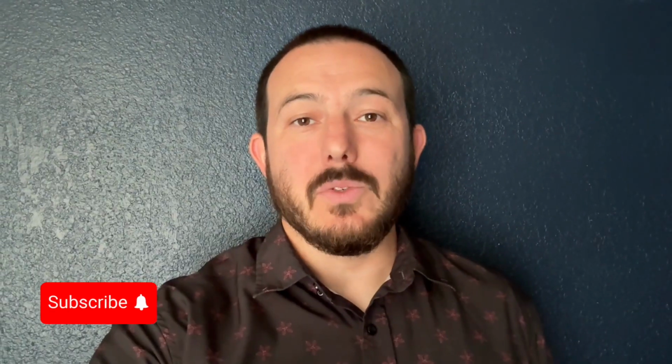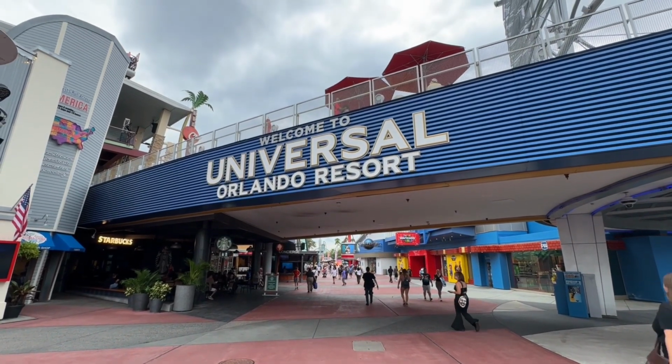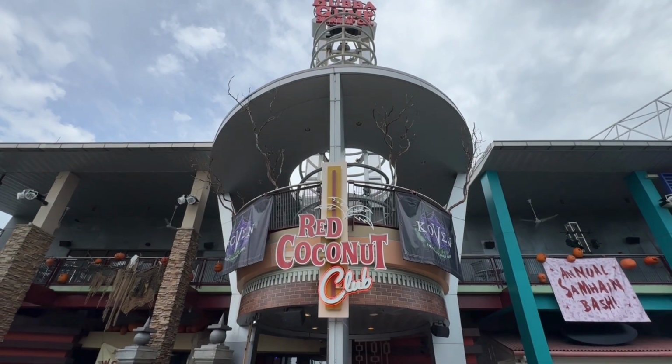Today we are heading out to Universal Orlando Resort to check out some of the Halloween Horror Nights setup, which is just a couple of days away. So we're going to take a walk around Universal Studios Florida to see some of the props and everything getting ready for the event. We're also going to head out to a special annual pass holder preview of the Dead Coconut Club, which is the Halloween themed bar out on Universal CityWalk. So let's go.